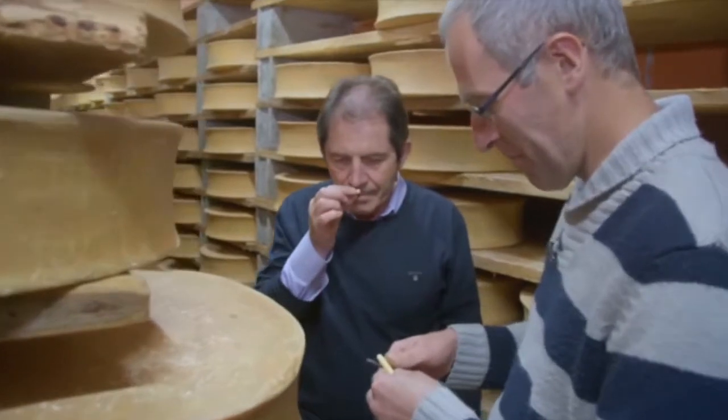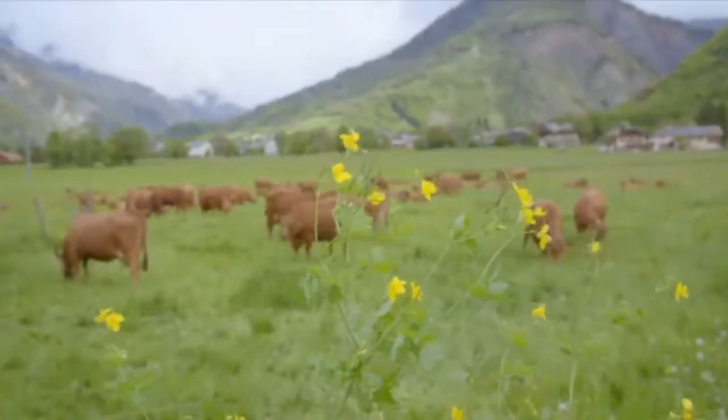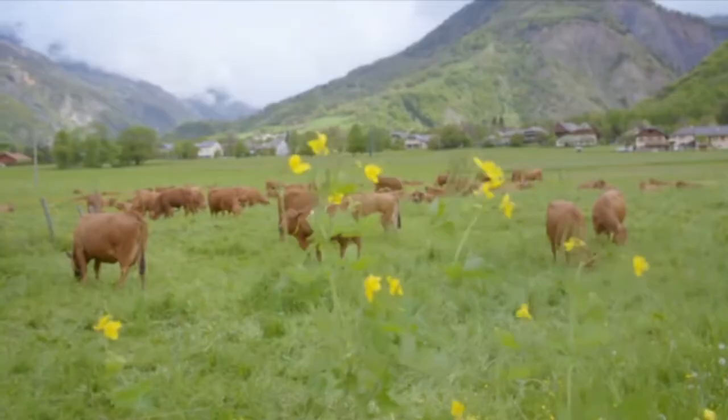The result is an outstanding cheese that I have been looking forward to tasting so much. It is a cheese that has got beautiful flavors of the grass from the mountain. It's just so delicious.